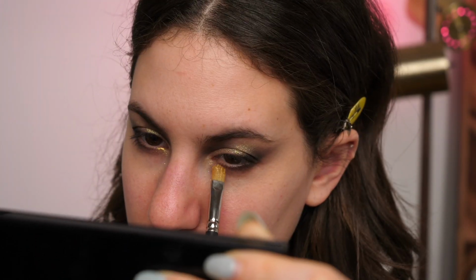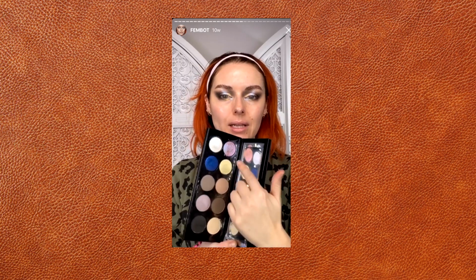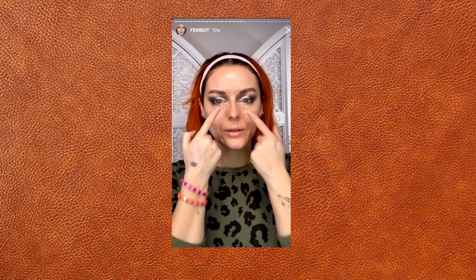Like, wow. So what she also does is she takes the same color that she applied right in the center and she puts it right on the inner corner of her eye. So gotta do that as well. I applied a little bit of this gold color here just to the inner corner at the top and then in the middle of the bottom.